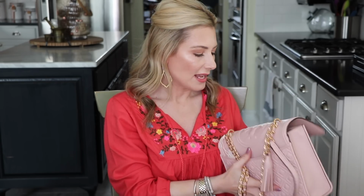So I like the size of this bag and the form of it for more formal businessy events where I'm going to have, you know, business cards, which obviously don't take up a lot of room, but also notebooks, all the things you might want to bring with you to a meeting. There's just a little more room in here.